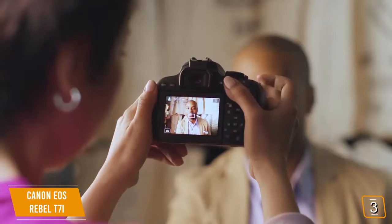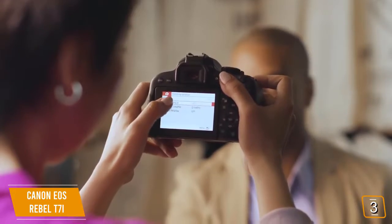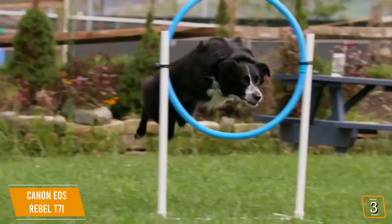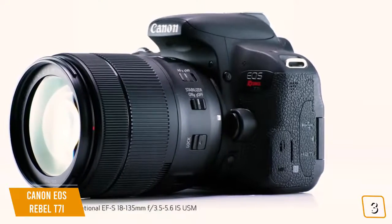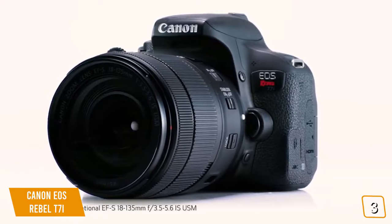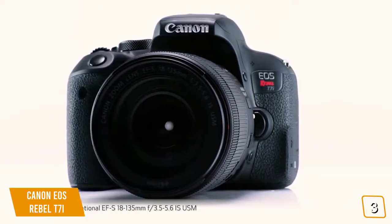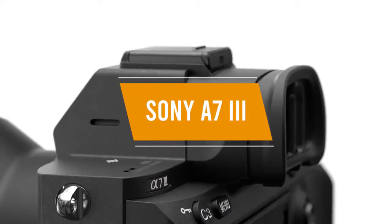Coming in at around $700, the Canon EOS Rebel T7i allows you to record full HD 1080p video and high-quality photos with minimal effort. This camera is perfect for beginners because of how easy to use it is. It has a very versatile design with tons of different lenses you can use to step up your photo-taking game. The second product on our list is the Sony a7 III.